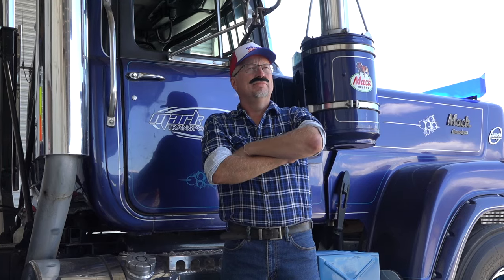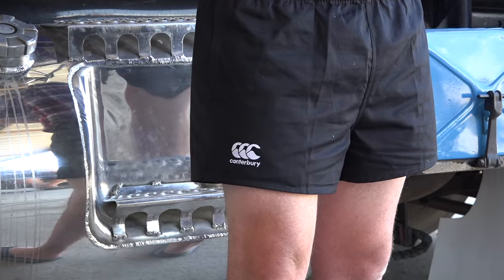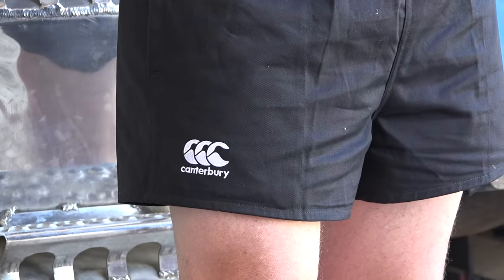Looking sharp, car. Looking sharp. That's very late 80s, early 90s, mate. I know. The good Winsett shirt from Dalgetty's. Yep, Dalgetty's NRM. I see you sporting the good stretchy Canterburys, mate. Yep, Canterburys. Look at that.